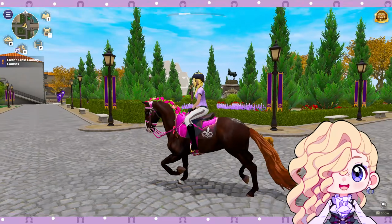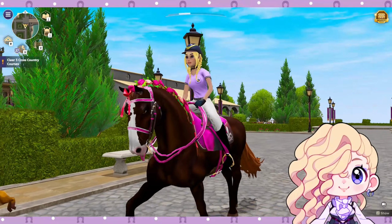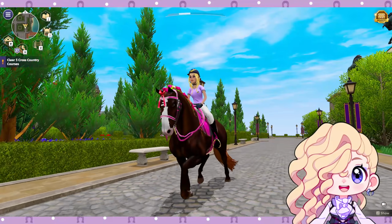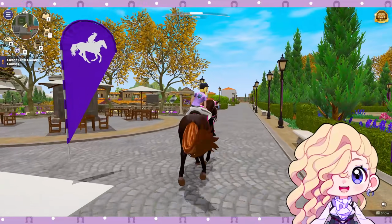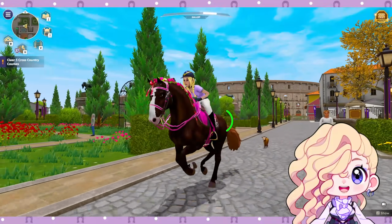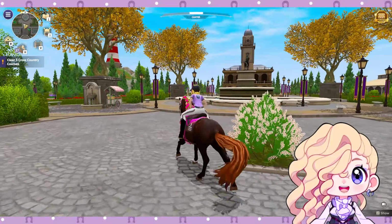I've already put a lot of time and effort into leveling up this horse. I actually think I might level up this Frisian and it might be my first level 100 Frisian. I don't know yet, I'm still thinking. But oh my gosh, this Frisian is so pretty. I can't get over the liver chestnut being so perfect. Just actually so perfect. It is such a beautiful horse.